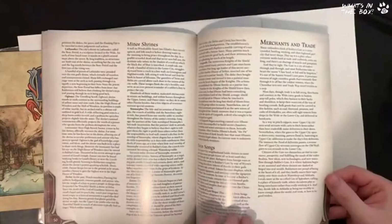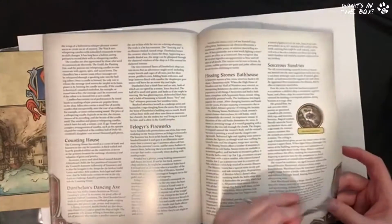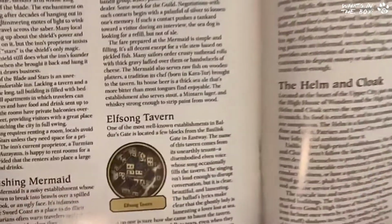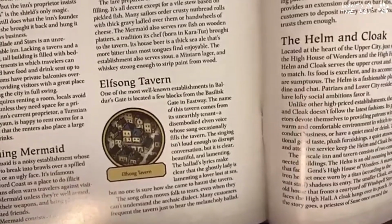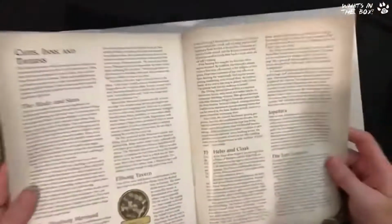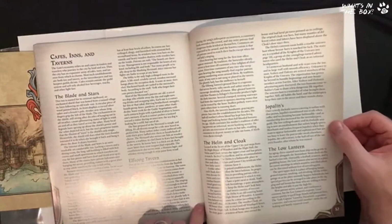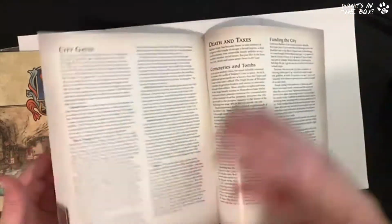Okay, you don't have many pages. What are we? 60 pages in the second guide. Look, there's the Off-Song Tavern. Again, for those of you who have played Avernus, you will know what that is all about. A really nice place there. There's loads of stuff.